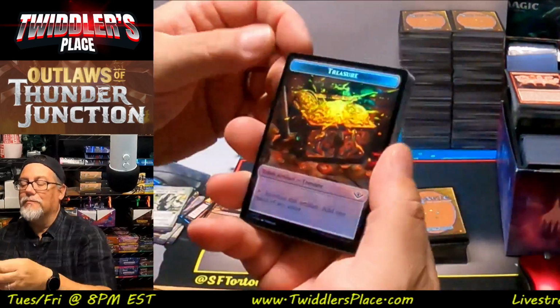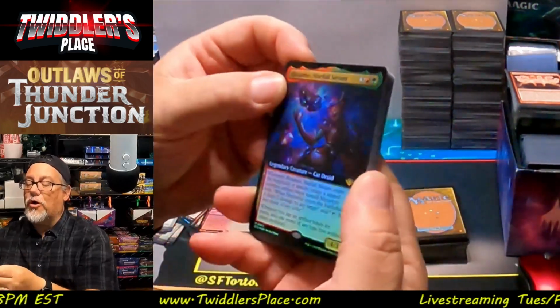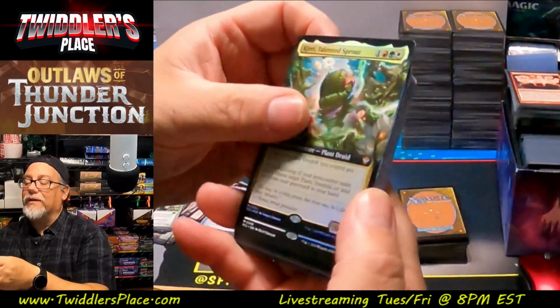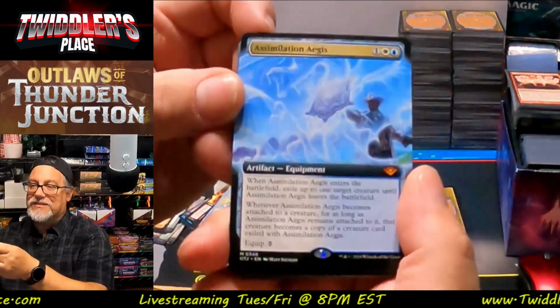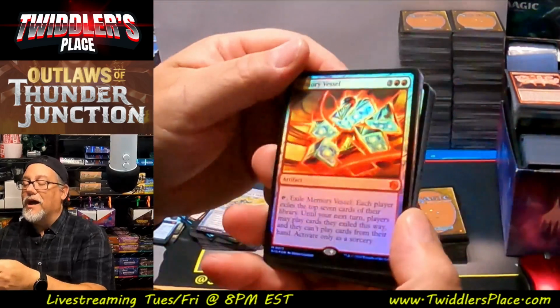All right, here we go. So treasure. We got Roxanne, Starfall Savant, Archmage's Charm. We got Kiri, Talented Sprout. That is your Commander Mythic. And Assimilation Aegis. That is another Mythic. Drink them if you got them. And a Memory Vessel. Another Mythic.